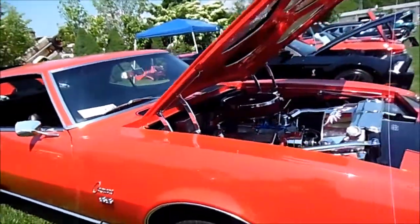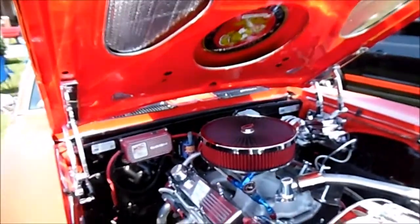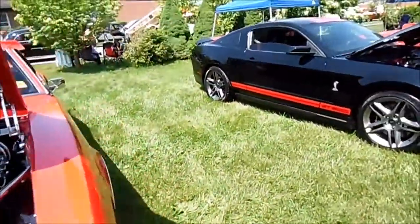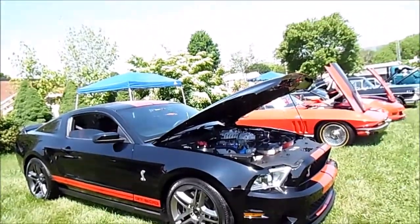SS 350, just like the other one. All right, check this out. That's shiny and clean. Another one for Wendy.